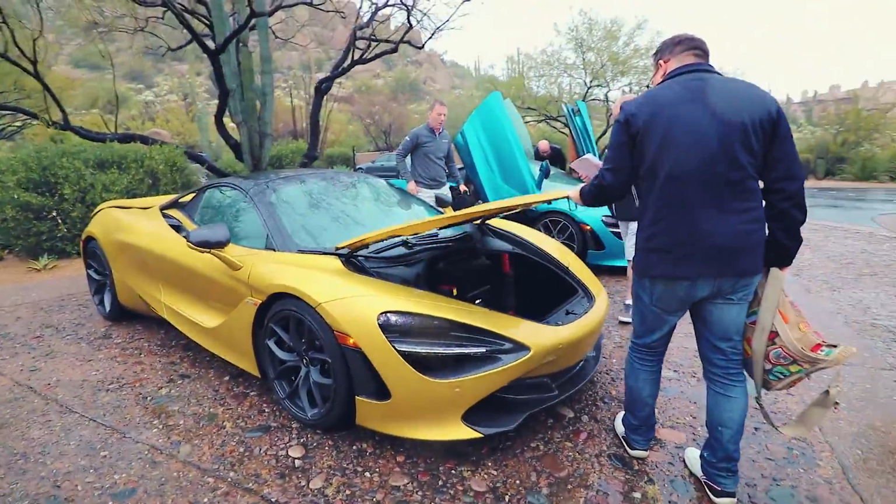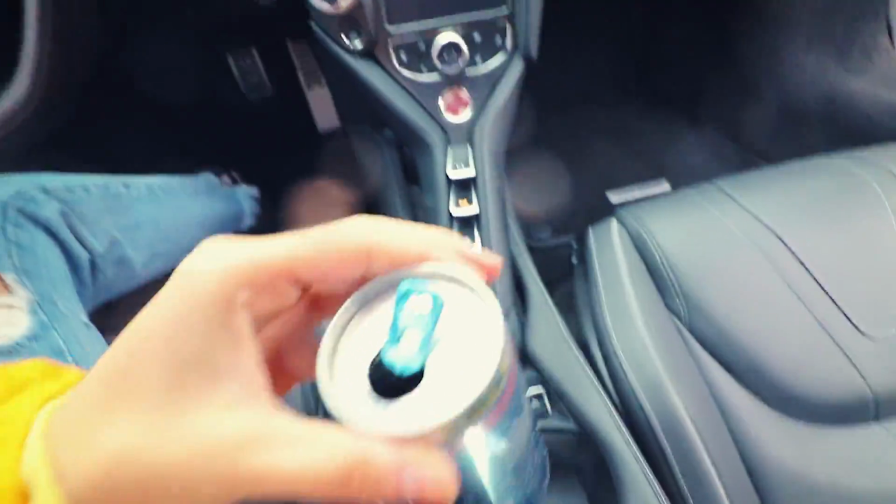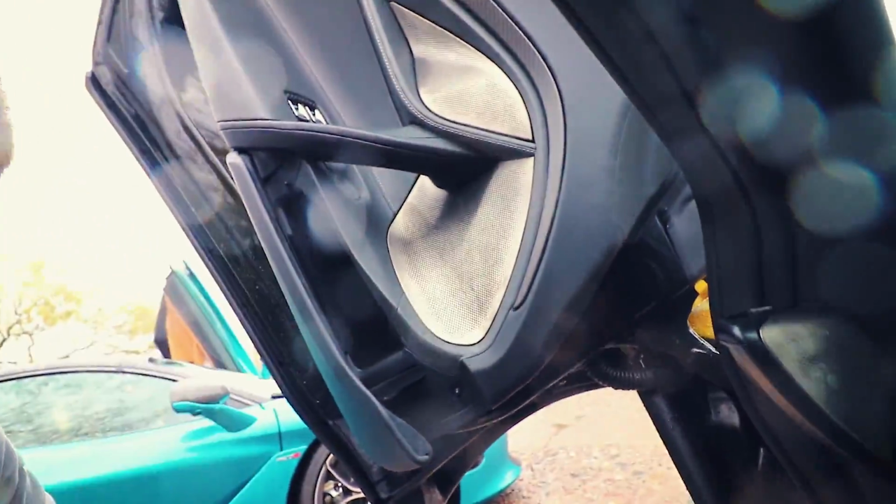All right, this is us, the Aztec Gold. I apologize for all the water on the lens. True test, is there a cup holder? One there. Oh, look at that. They even have storage in there. Oh, that's great. First time sitting in a McLaren.